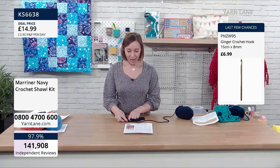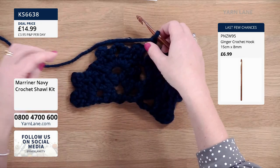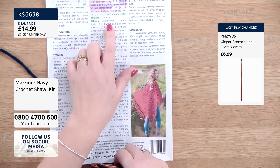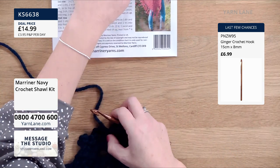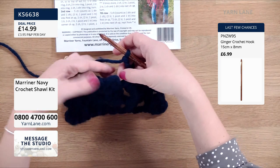Okay, another two chain. And now where are we? Let me just find, there's a lot in this though. You can see on my pattern I've got lots of little different bits highlighted just for me to follow. And while I'm chatting, it's not the easiest. Sorry.